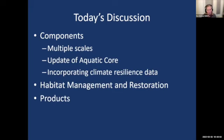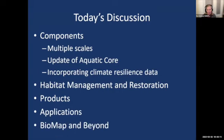I'm going to walk through quickly what the products are that you can expect that are going to come out of this effort, how BioMap can be applied, and then looking towards the future. And we're going to have a couple of different points where we're going to stop and allow for questions.